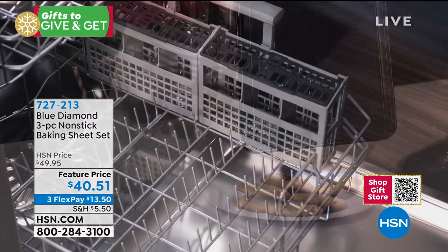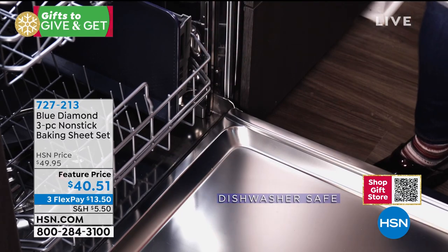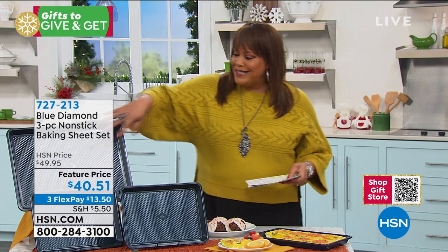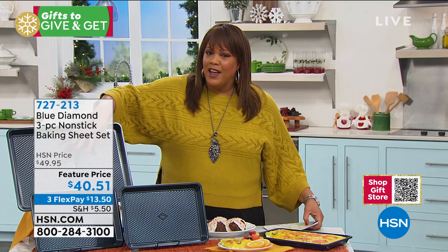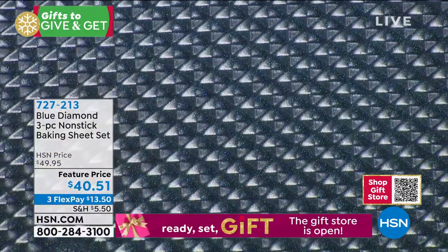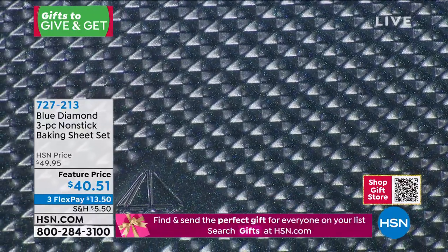We're baking cookies right now. It basically is $13 and some change to get home three brand new Blue Diamond premium quality bakeware, with this texture that you can't get, that is proprietary to this brand, a nonstick with no harsh chemicals. This texture is the difference.